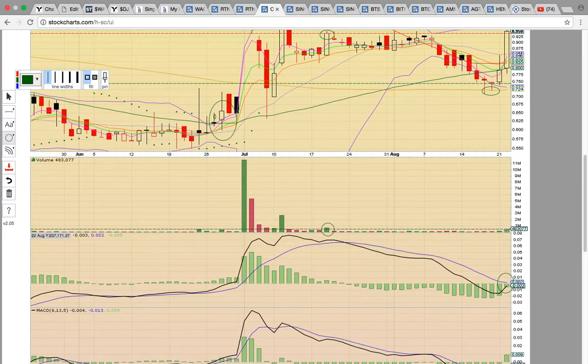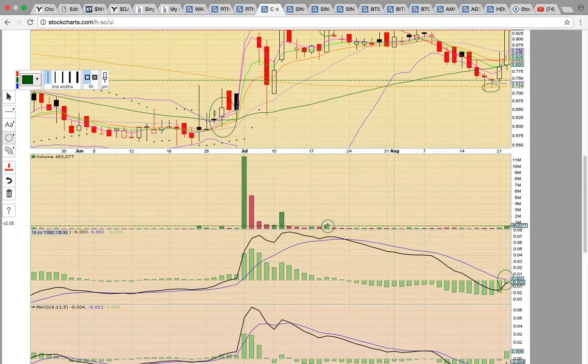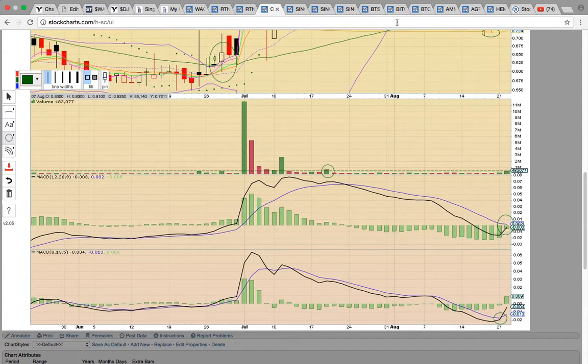If you look at volume, volume was still light today, but it was the largest volume day since the 19th of July. There was a bullish crossover down here on the 8, 13, 5 MACD time frame, and the 12, 26, 9 is pinched.